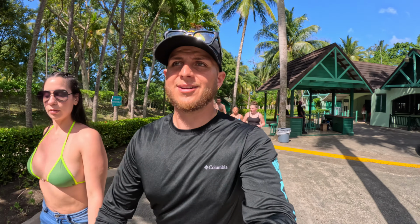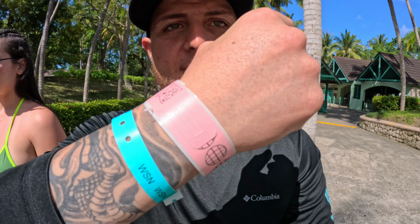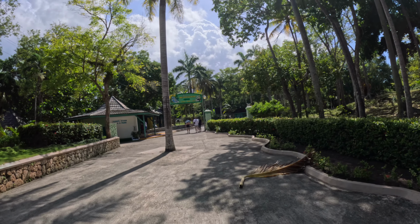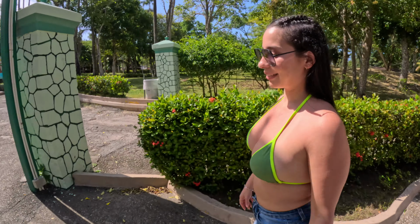Okay, guys, so they have a little checkpoint where they scan the bracelet. They get the pink bracelet, and you just go through it. And this is the way. There was a lot of people. I mean, it's also because it's late. Not that late, but it's 2:45 in the afternoon. So it's usually the time that the tour buses and the other people come in here. You excited? It's gonna be great, guys.